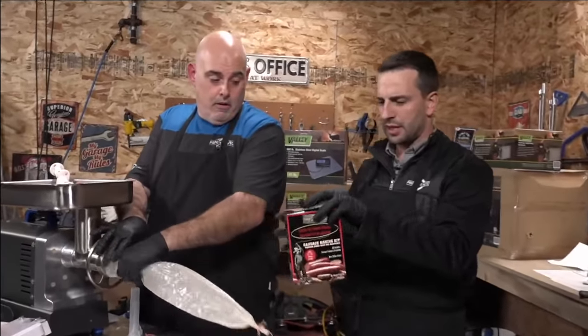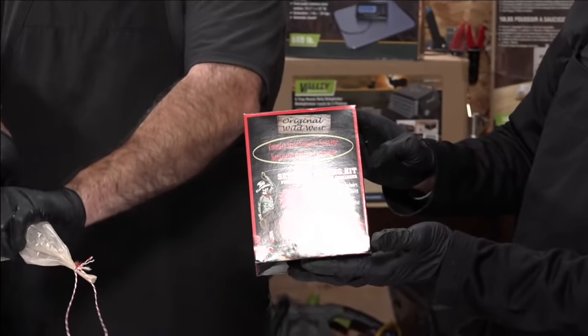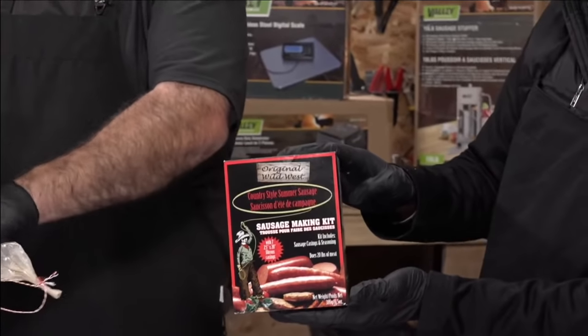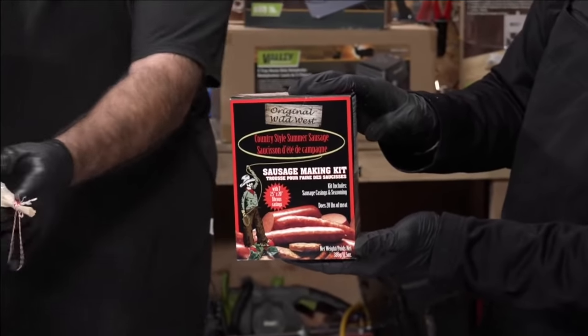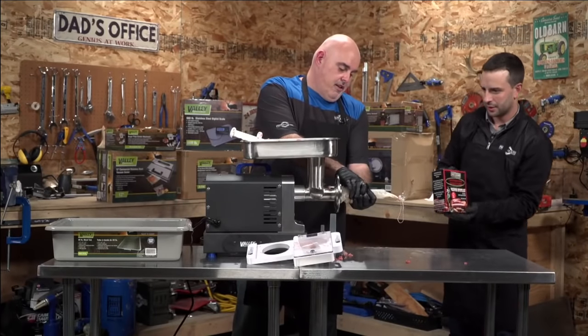Here's a sausage making kit. This is the right one, I believe. Yep, that's right. That's for summer sausage. We brought the summer sausage selection in. Okay. So this is to hang, right? Obviously to cure the sausage.